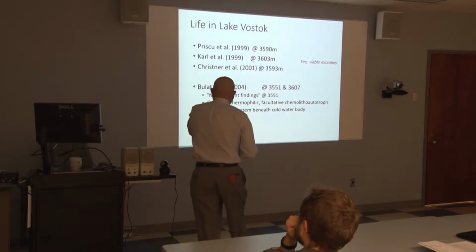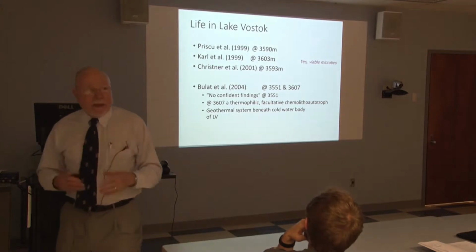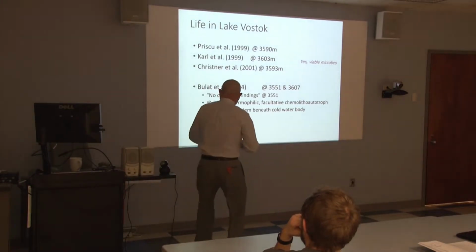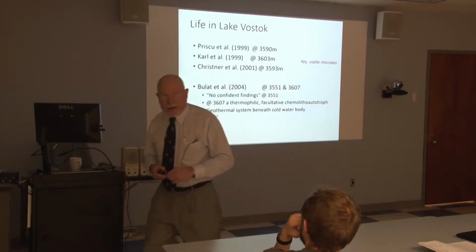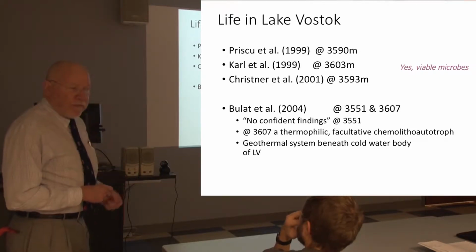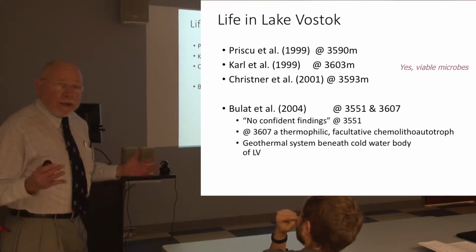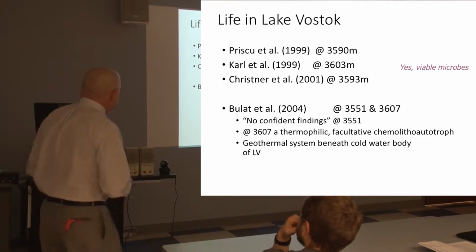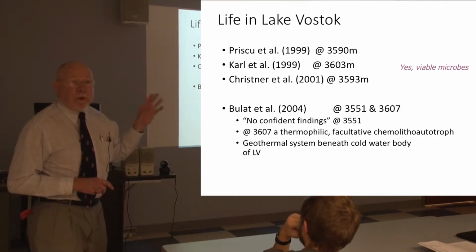And so the Russians had a contradictory finding. They found bugs, but they said it's got to be contamination initially. And I think now there's been speculation there's a geothermal system down there. We published a paper a year and a half ago looking at the strontium isotopes of this frozen on water. There's no way it's a geothermal system. The strontium isotopic composition was radiogenic. It's old crust, just like if you listen to Ian Dalziel, he would tell you that it's old crust. So, but this debate still rages whether there's life in these really, really old lakes.